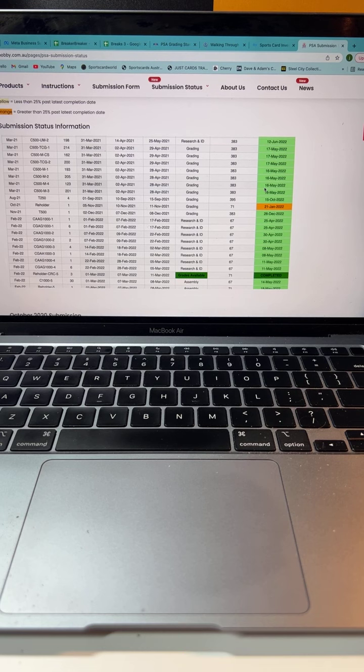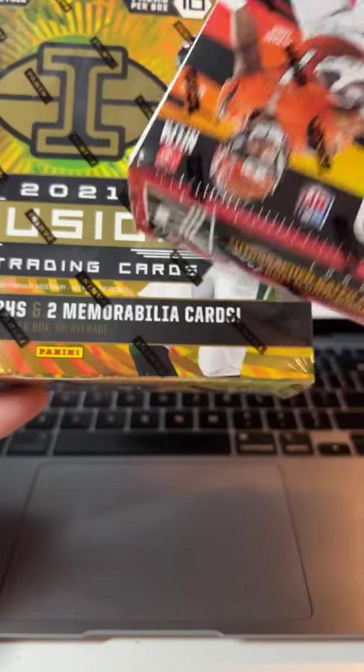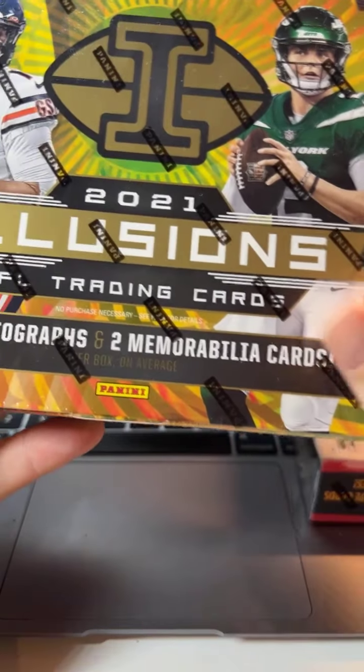All right, well, I guess I'll finish up. Anyone in the NFL break? I can't believe this took so long. Look at all this cool stuff we're about to break. Clearly, Illusions Hobby.